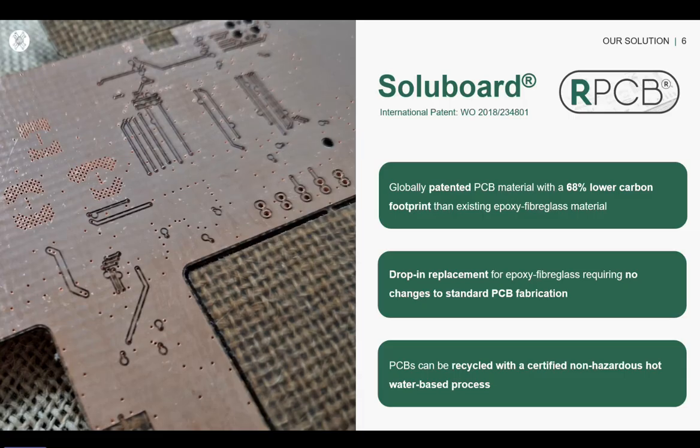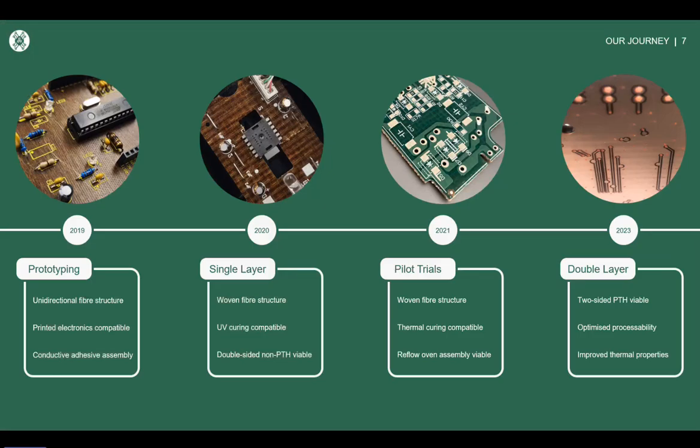And our material has been designed to be a drop-in replacement, meaning that it can seamlessly integrate into a PCB fabrication process. That means that all the research that Martin's done is still relevant for the processing of our material. Our material can also be recycled without the need for harsh chemicals. This is a certified non-hazardous hot water-based process, and this allows both the recovery of precious metals, but also moves us towards a circular economy.